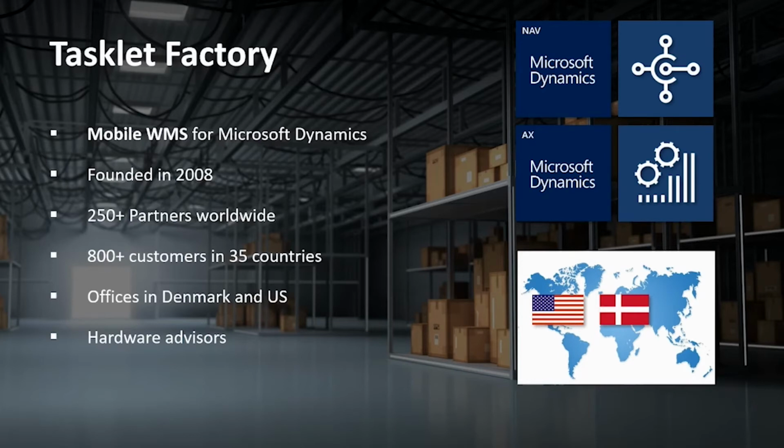We have 250 plus partners around the world, 800 customers, and all of these are divided into somewhere close to 35 different countries. We have a main office here in Denmark, where I'm situated. We are 35 people in total, and we have an office in the US as well, in Tampa, Florida, where I have 5 colleagues working from.